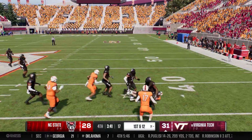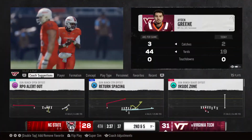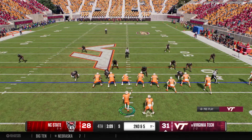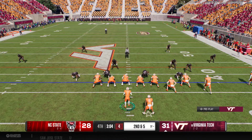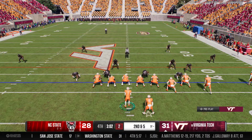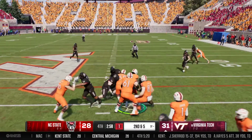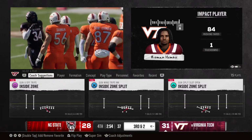They'll run the RPO and fire to the right. They bring him down, but a solid pickup to put them in position to pick up a first down. Here comes the offense on second down. They'll run it. They want to take their time here. A strong tackle and wrap up from the junior.